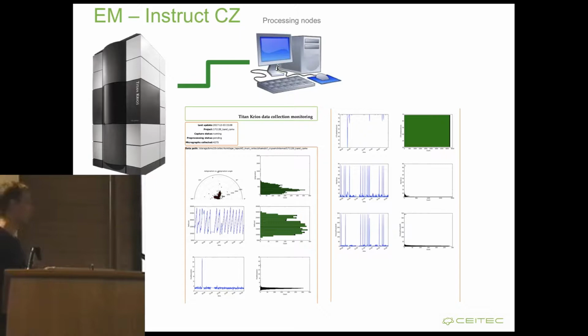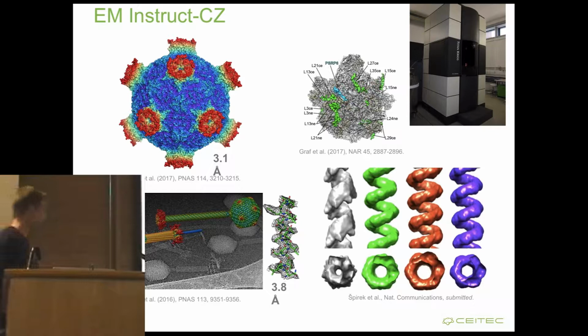So this is to show that there are results coming from our equipment at the moment, and I primarily mentioned that there are results coming from the internal users, the users within CEITEC. However, there are a lot of results which also come from external people who don't have any relation to CEITEC.